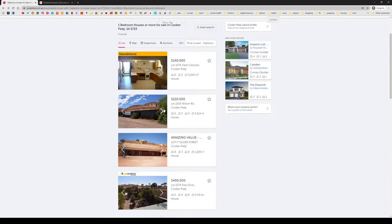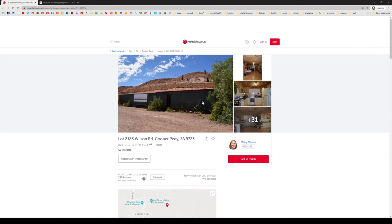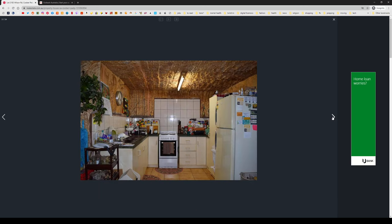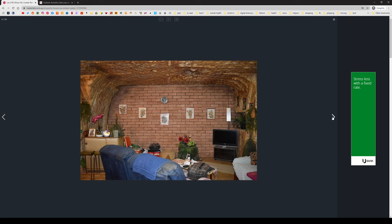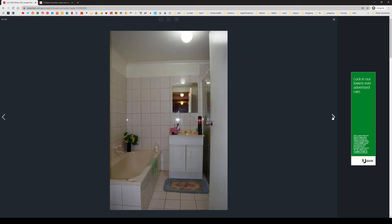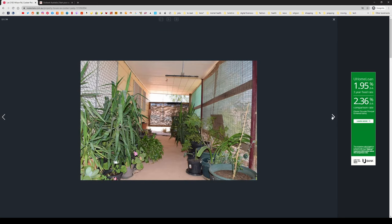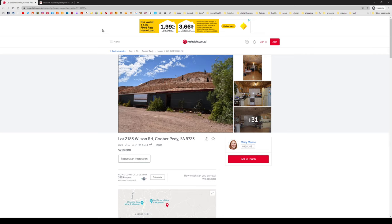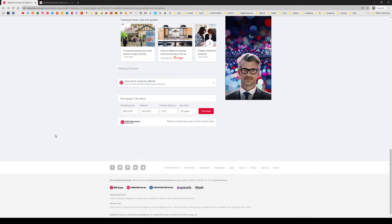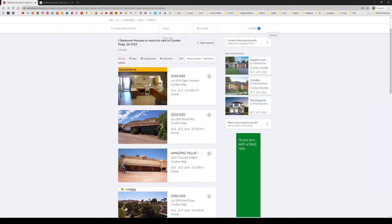Let's look at this. Oh man, I just find this so unbelievable. Look at it. This is inside the rock. It's called a dugout. Apparently the reason they do this is because it's so hot in the outback. I think this is just a fantastic kind of thing. All right, so they've got a few there.